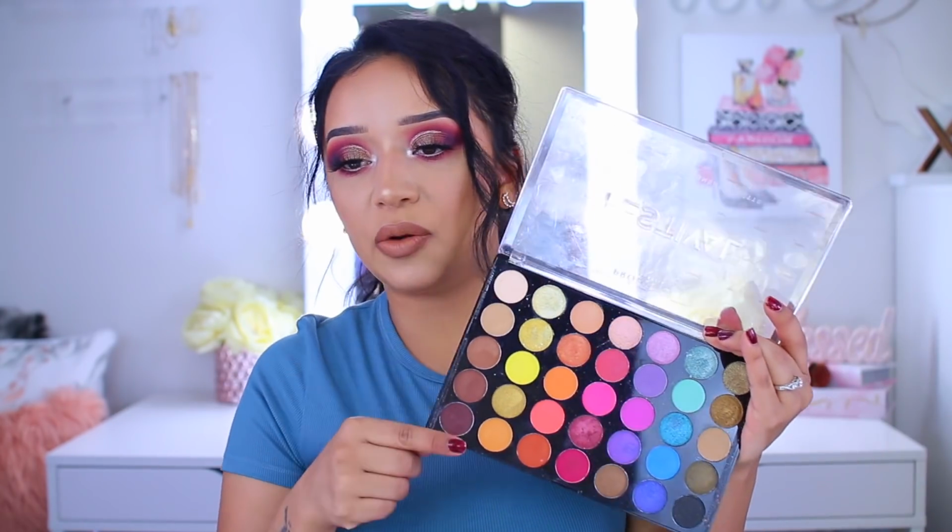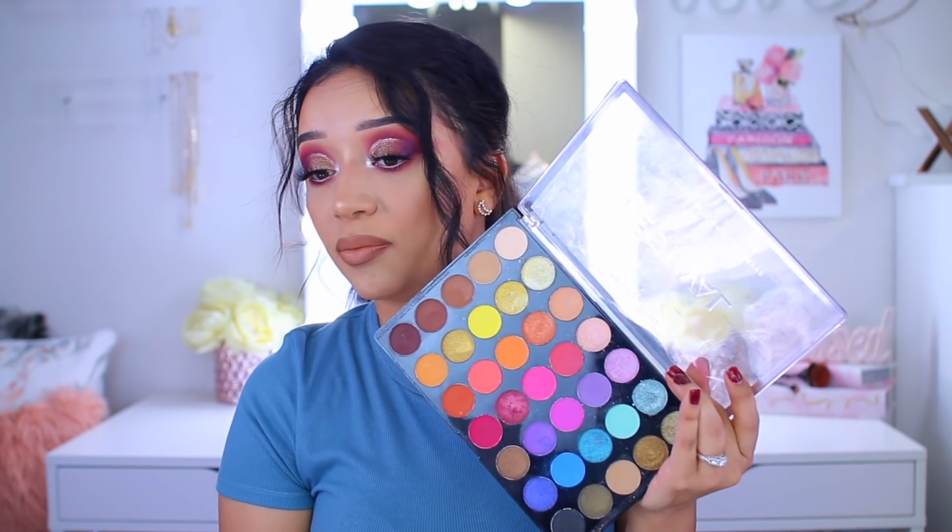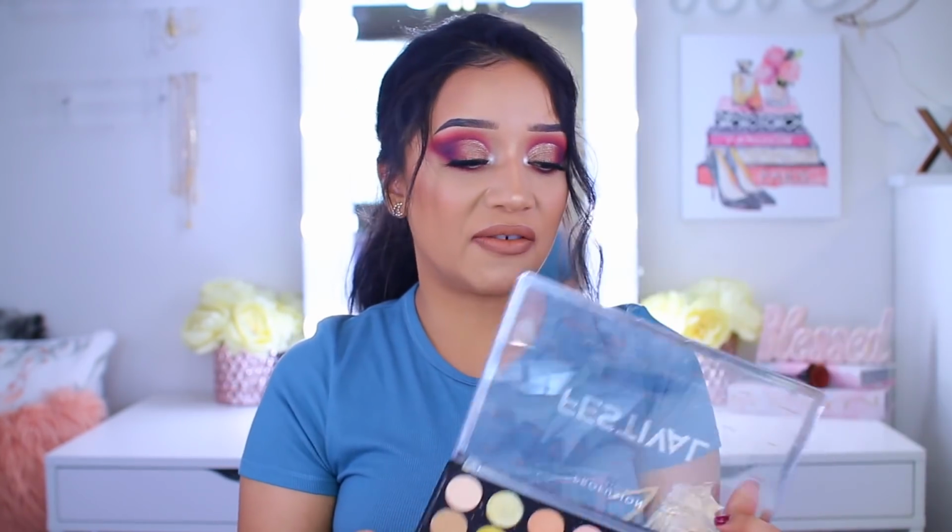I've done a few tutorials with this. I will try to link a card or a playlist where you guys can watch them, but I've played with the browns, we've played with the orange, yellow ones, we've played with the blue ones. And honestly, I've never been disappointed by any of the colors that I've used.